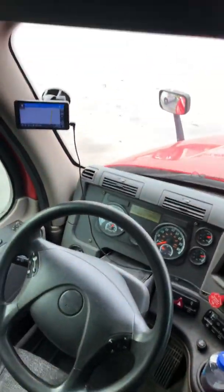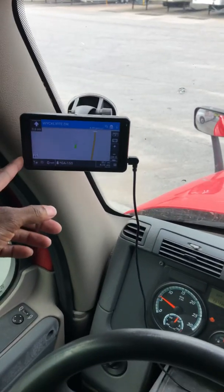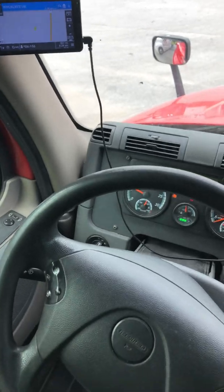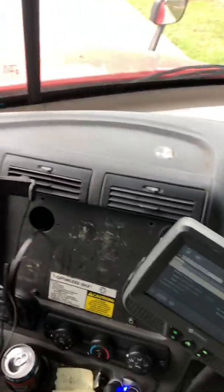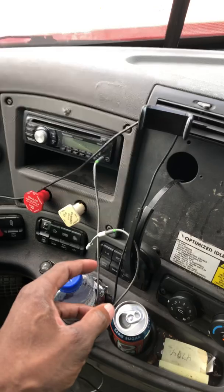So the front is just your basic setup. I got my Rand McNally in the front, and this is a manual, as you can see. You know, got the clutch and everything down there. Just your basic CD player, Panasonic. It gets the job done.